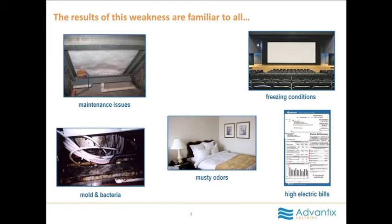You have systems that are dealing with humidity in a bad way, which is too much of that overcooling, and you create freezing conditions. Everyone's been in a movie theater or a packed hall where it's been about 48 degrees in the middle of the summer, and you need to bring your overcoat just to sit through the 2-hour movie. And then finally, you drive a lot of your electricity costs up by inefficiently dealing with the humidity portion of the load.